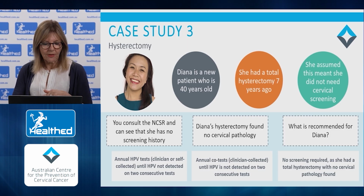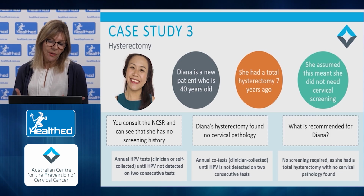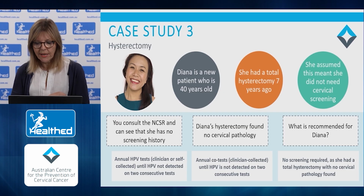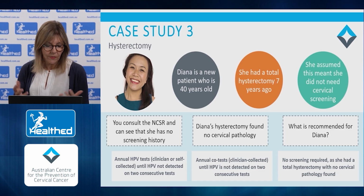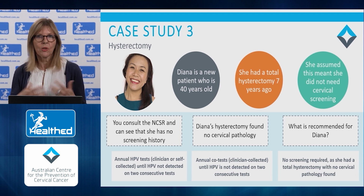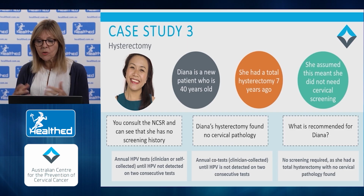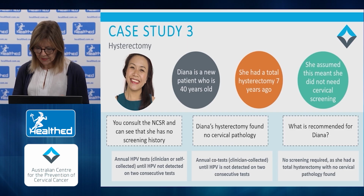So you consult the National Cancer Screening Register, and you can see that Diana's actually had no screening history documented. You also know that Diana's hysterectomy found that she had no cervical pathology. So what's the recommendation now for Diana? Is it that she has annual HPV tests, they can be clinician or self-collected, until HPV is not detected on 2 consecutive tests? Is it that she has annual co-tests, which need to be clinician-collected, as you know, until HPV is not detected on 2 consecutive tests? Or is it that no screening is required, as she's had a total hysterectomy with no cervical pathology found?